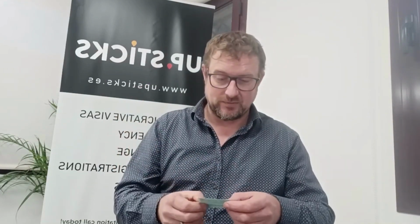So if you're an EU citizen and you've never had an NIE number, then what will happen is you'll be given an NIE number and you will be given a residency card with that number on it. This isn't an NIE card. It's not. It's a residency card. It's actually a registro de ciudadano de la Unión. So it's a registration in Spain of your residency as an EU citizen. Okay? It's not an NIE card.